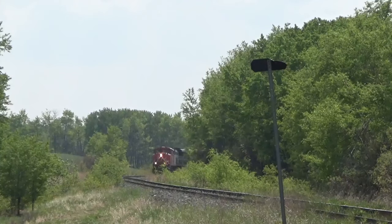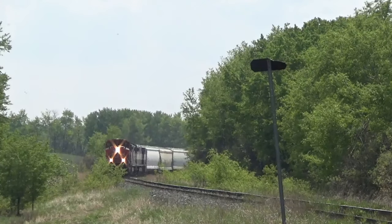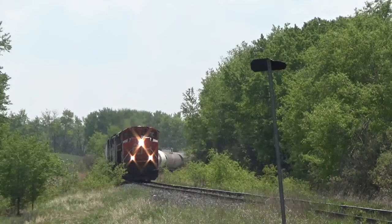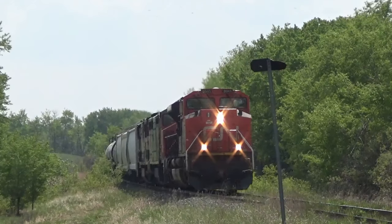We then leapfrogged ahead and caught him south of Lucerne at a crossing on Township Road 370. In the spring and summer, this crossing is quite scenic, and a nice photo location on the Three Hills sub. The only downside is the hundreds of mosquitoes the train kicks up as it goes by.